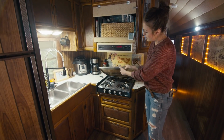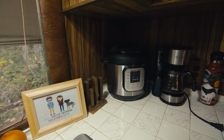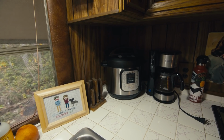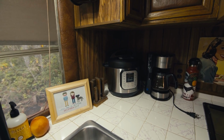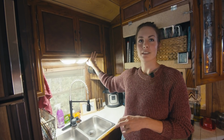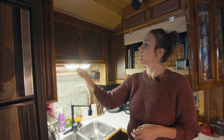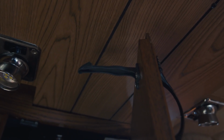And then I also have our Instapot, which I do a lot of cooking in, but really I've had to cut back a lot of my kitchen utensils from our house. All of these cabinets were custom built by Clarence and Thelma. So they built all these by hand. We put baby locks on them just to keep them shut while we drive.